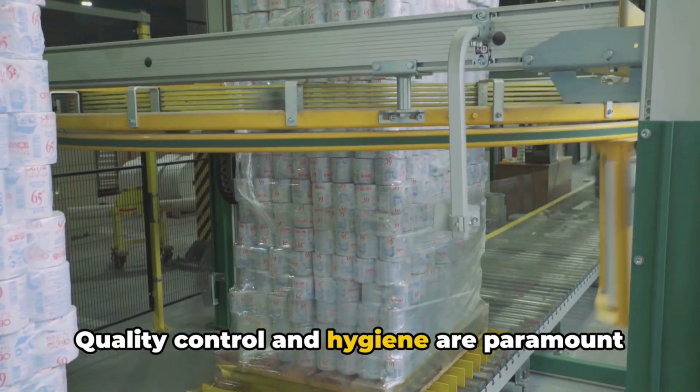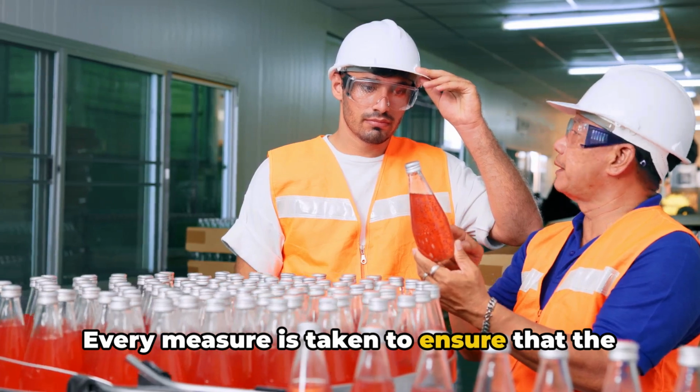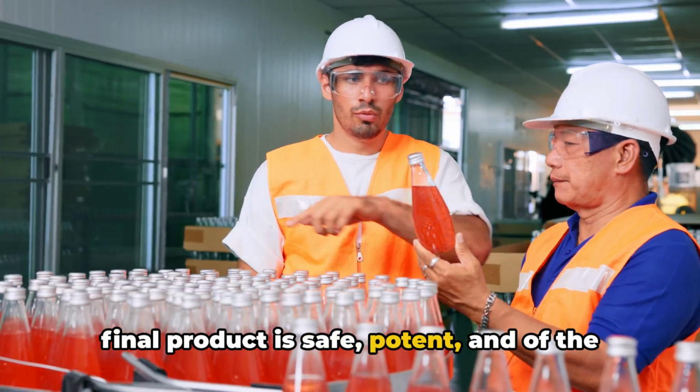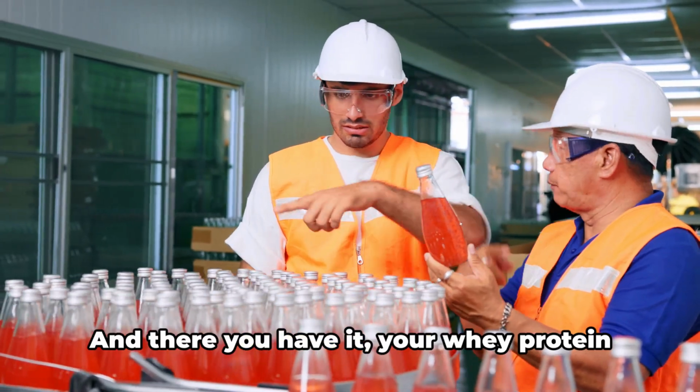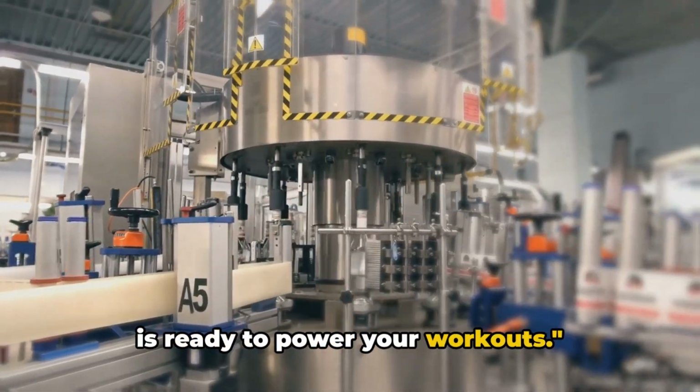Quality control and hygiene are paramount in these steps. Every measure is taken to ensure that the final product is safe, potent, and of the highest quality. And there you have it, your whey protein is ready to power your workouts.